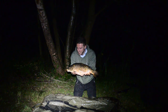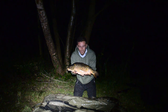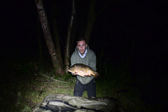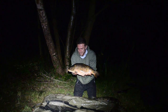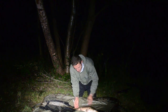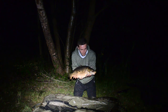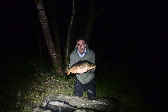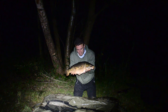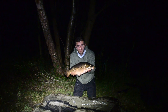Right guys, it is 2 o'clock in the morning and this little beauty just ripped off. Only a 6.5 pound mirror carp, but they're all welcome. The fish itself was nailed on my left hand rod, trusty stiff hinge rig. But I'm going to slip this one back. Hopefully catch a few more, maybe a bit bigger.